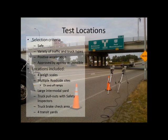First of all, they had to be safe. We wanted specifically certain types of truck, certain types of vehicles to be captured, so we located based on where we thought we would find those. Again, vehicles had to be in positive acceleration, so they had to be on a slight incline ideally. We couldn't use sites that were on a downhill slope. And as well, we needed approval by the agency responsible, so municipalities or the province and such.